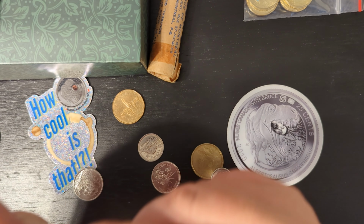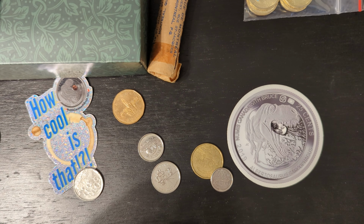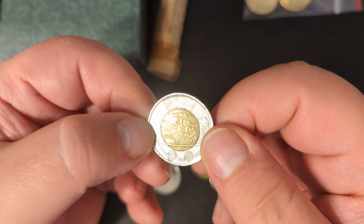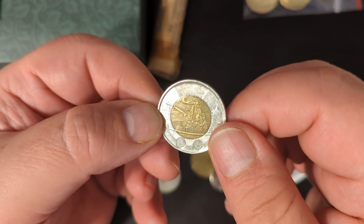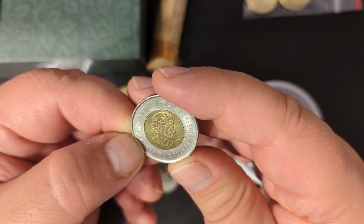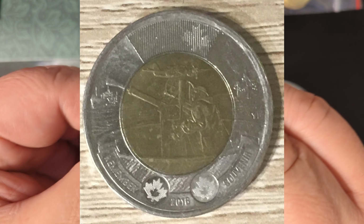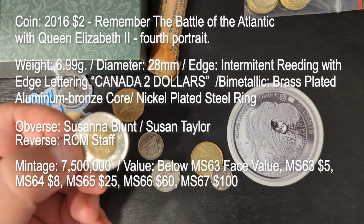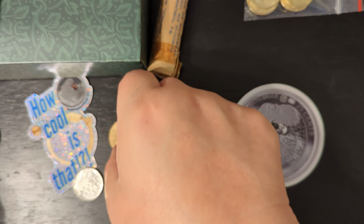Now we have another toonie here, and I haven't even looked at it yet. This is Remember 2016, and it is some soldiers looking over a cannon type gun, and of course I'll give you photographs of this, and there's a plane overhead. It is a Remembrance Day coin from 2016, and that's Queen Elizabeth on the obverse. I'll put the stats beside each of these coins so that you have the information.